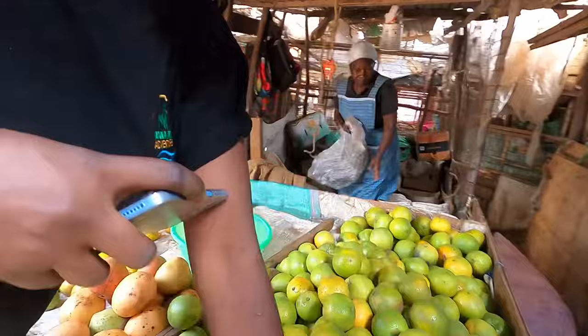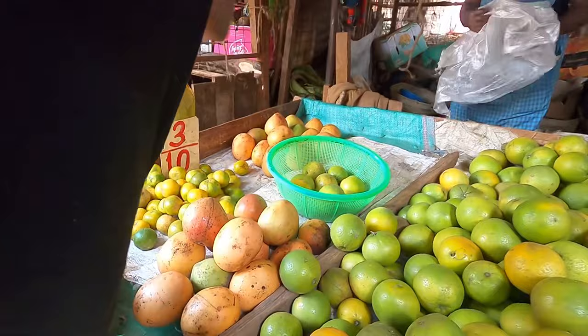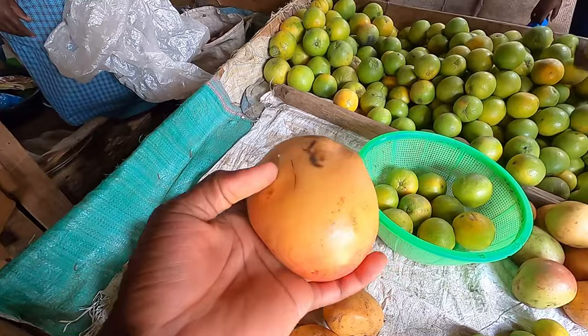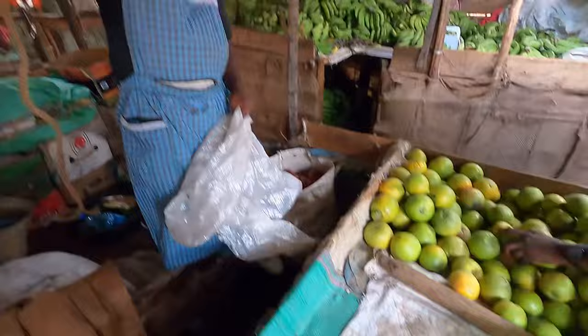I think this mango is under special. This one is good for juice, and then you put it in a fridge. But I fear them because of mududus. What is that? Where I come from, there are many. Not juju, caterpillar. Caterpillar inside. But they are very sweet, actually.